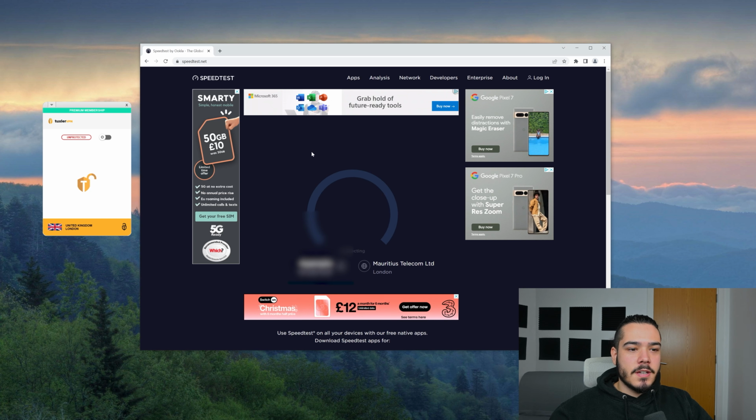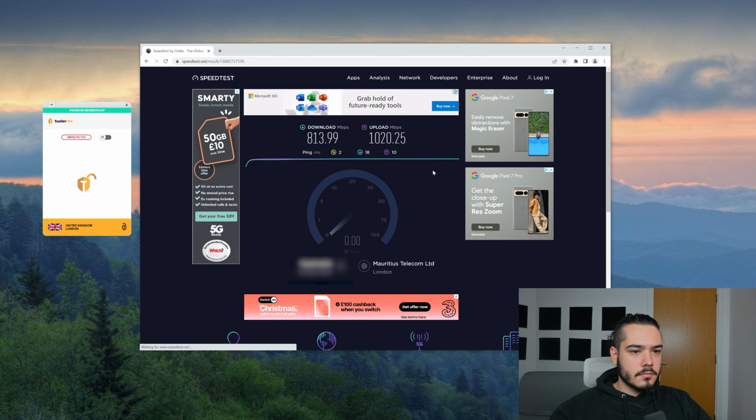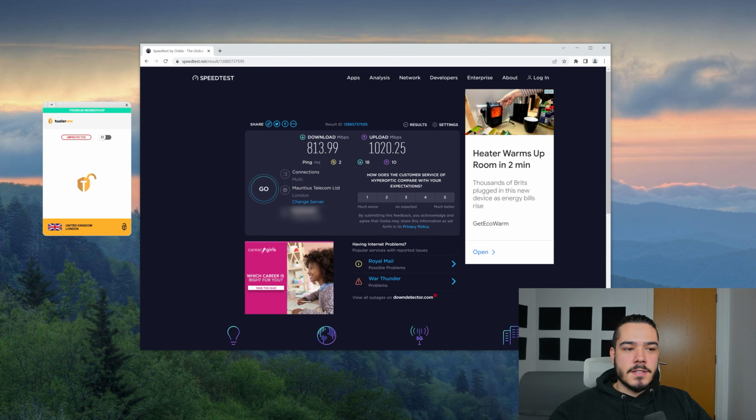So if I press go here, it's going to give me my ping, my download, and my upload speed. My ping has come in at 2 milliseconds, my download speed is around 800, and let's see what upload speed I get after this. Here you can see on speedtest.net that I'm getting 830 megabytes down, 1020 up, and my ping is 2 milliseconds. Now I'm going to test the same thing with the data center version enabled, and then with the residential enabled.